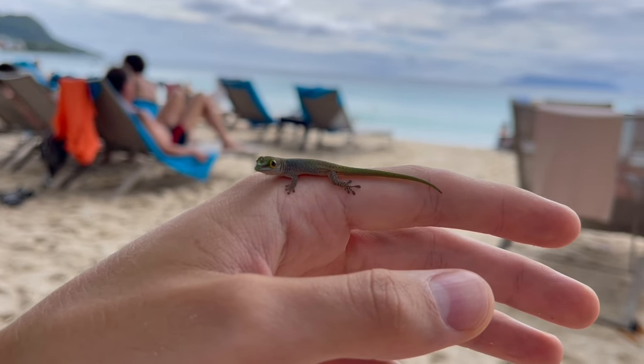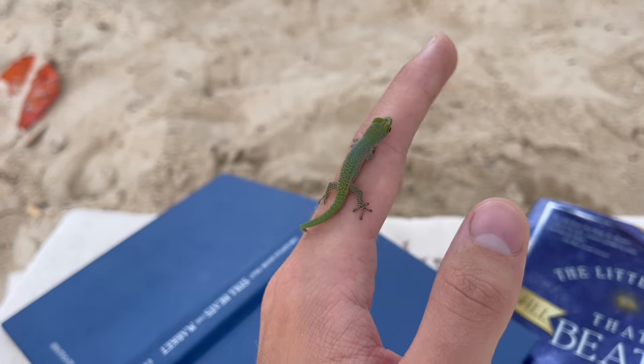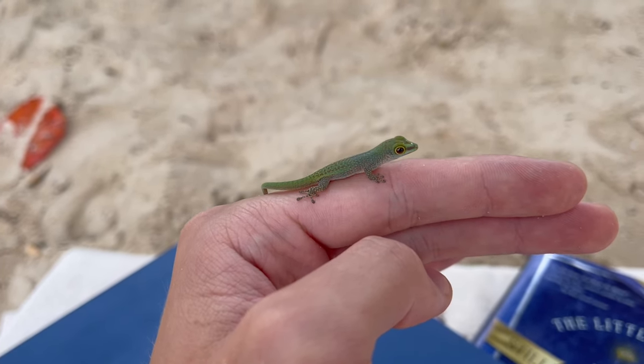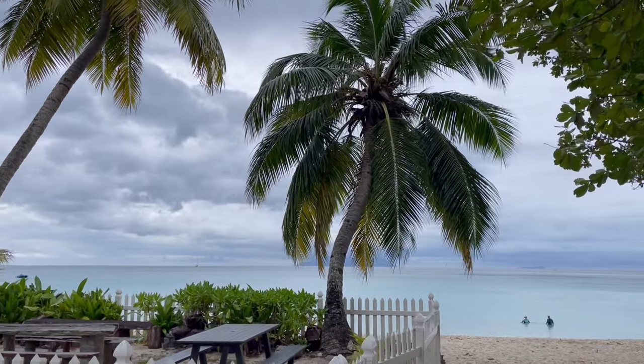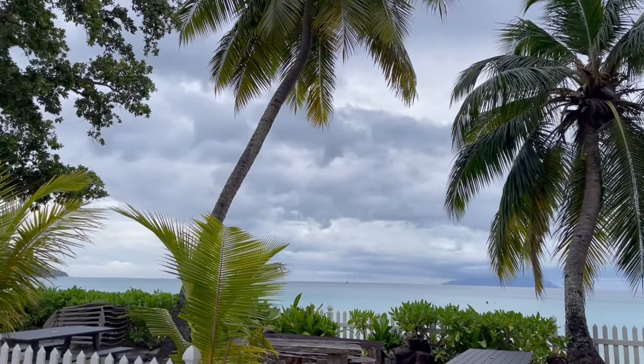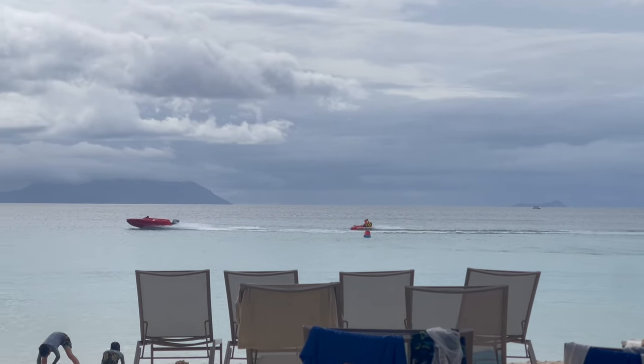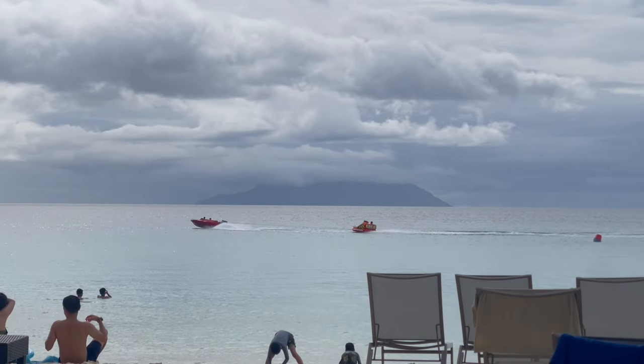Oh, what a cutie. It's a gecko. From the gecko family. How cute. I called him Gekki, and Gekki was chilling with me for around 30 minutes before I put him back on a nice tree. The animals kept coming to me, that dog as well. Hopefully those bats stay far away though.